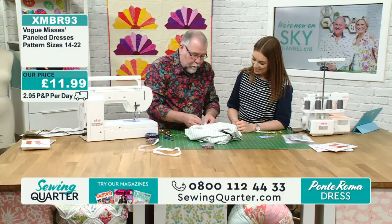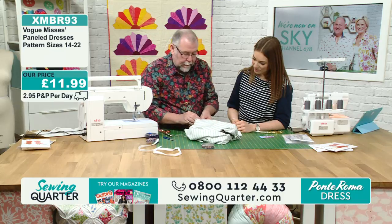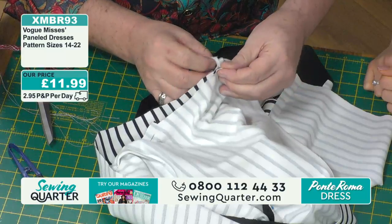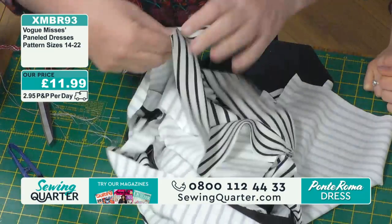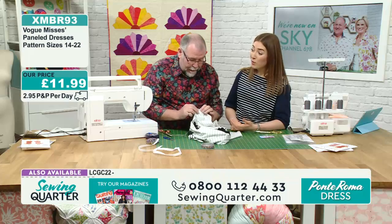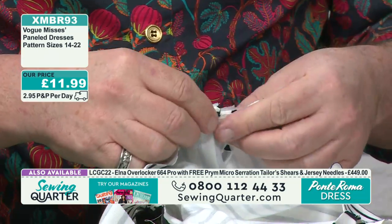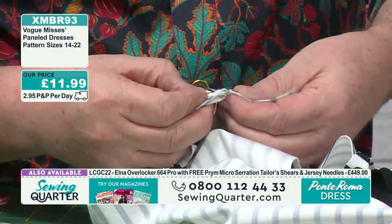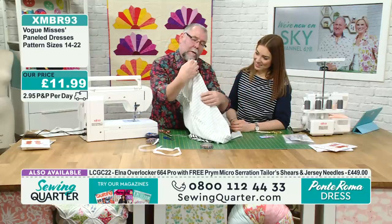You can press these, but with jersey, sometimes it doesn't lay flat when you're pressing it. Put those two seams together at the shoulder. There and there. It's quite a forgiving fabric to wear. Is it nice to work with? It's nice to work with. Seems to sort of behave itself. Generally does. So that will turn it the right way out.